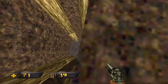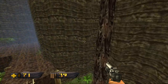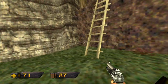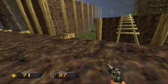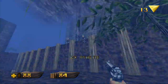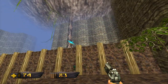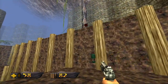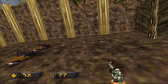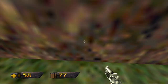That looks like a pit of despair. It does. Oh, stop it. Whatever you are. Oh, hey, what was that? Oh, a box of bullets. Get away from me. How are you attacking me on the ladder? Hey, grenader. There's one of them down. I could probably use my own grenade. Jerks. Jerkelsons.